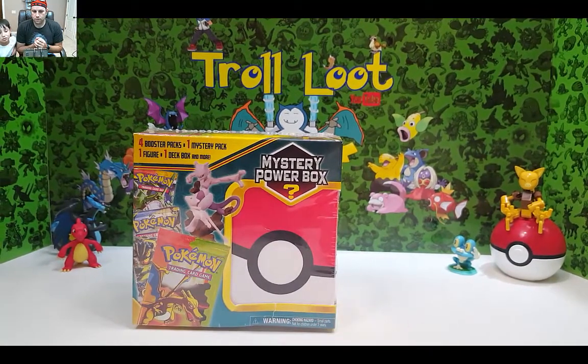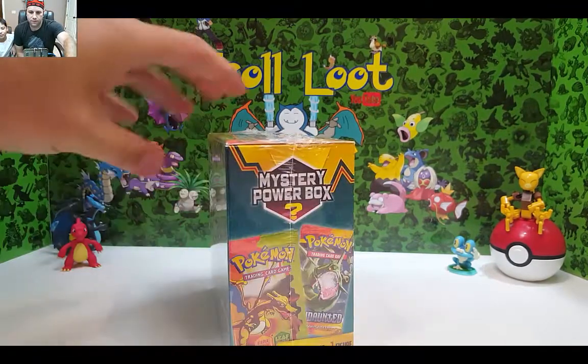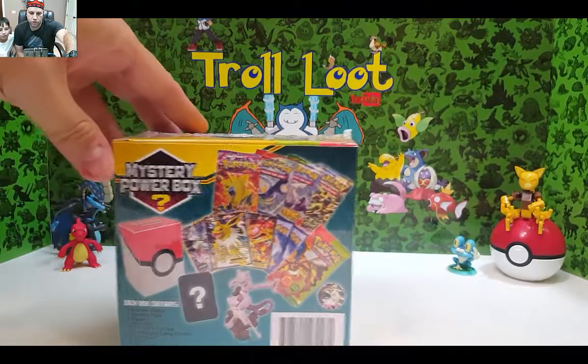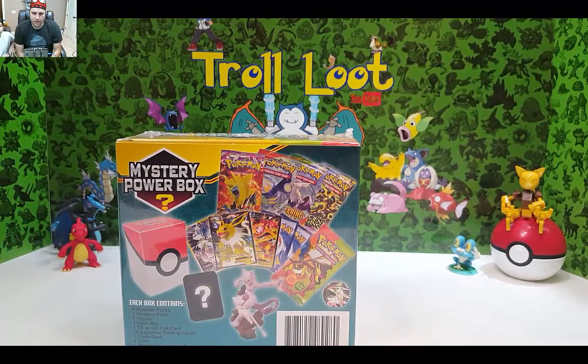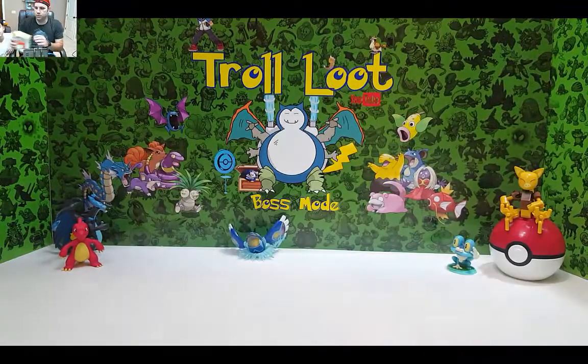A mystery box, power box, a figure, a deck box, and I was looking at the back and it said there's more. And there's like a coin in the EX with it. Yeah, it's more of a mystery. We haven't opened this. Let's open it and find out. We'll flip it around here and show you what you're after. A coin. So there's some possibilities, but hey, it's a mystery. So let's open the mystery.